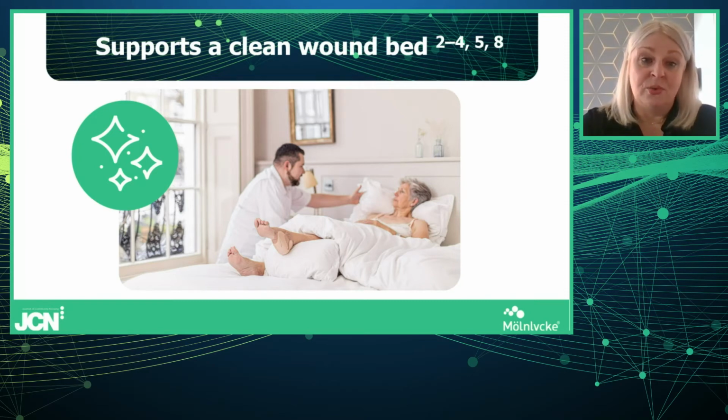These wounds can also unfortunately lead to lower limb amputation, and statistics show that having a diabetic foot ulcer can increase the risk of death by 2.5 times. And in addition, there's also a high risk of infection, and patients can experience varying levels of exudate, and this must be effectively managed to avoid maceration, leakage, and also malodor. So back to the case study.